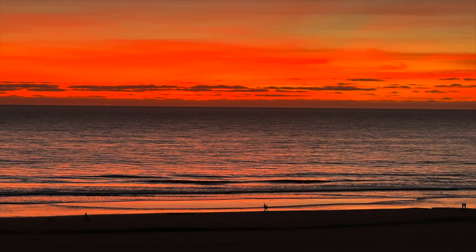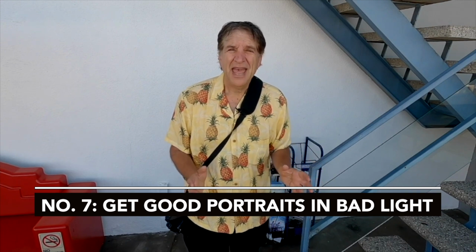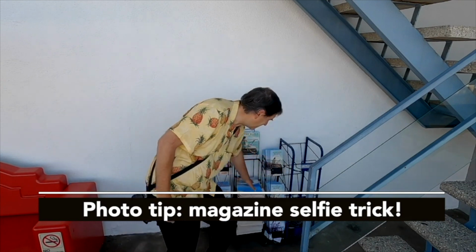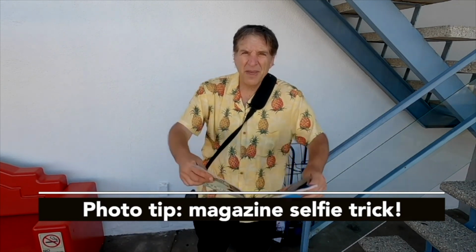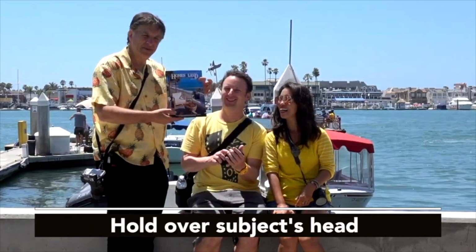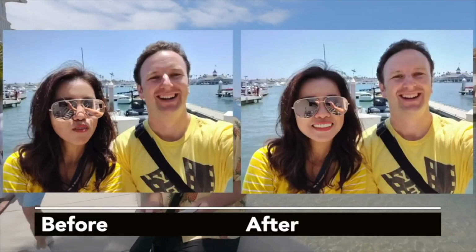Right. It gives perspective. The problem with shooting portraits in midday is the sun is really strong and can put really bad shadows around your eyes, make you look like a raccoon. I've got a great fix. It's pretty much everywhere. You know those magazine racks? Pick up one of these. They're free. Get a friend to hold the magazine over your head like this, and it will cover the shadows. Let me show you. Once again, just get a passerby to hold the magazine directly over your head to block the sun, and then start snapping your selfie. Here's our before and after. What do you think?